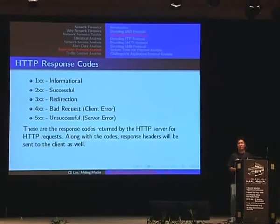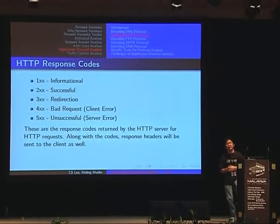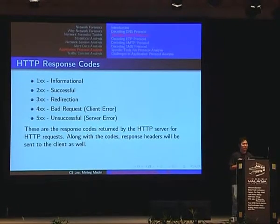The response code itself also tells you information. 1xx, between 100 and 200, is informational, and 200 is successful. 3xx is redirections, which I think a lot of you may have faced. 4xx is bad requests, a client-side error, and 5xx is a server error. So these are the response codes returned by the HTTP servers for the HTTP requests from the client.